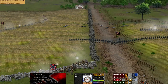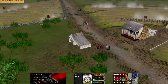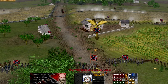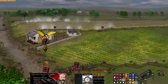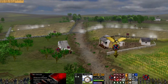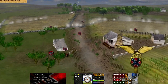They've driven off the artillery, which was, I don't know if it was my most effective, but it was certainly my most deadly unit. These infantry are going to move into position here, where they can rally. These infantry are going to move north to the aid of the 9th Georgia and the 7th Georgia. The 11th Georgia.